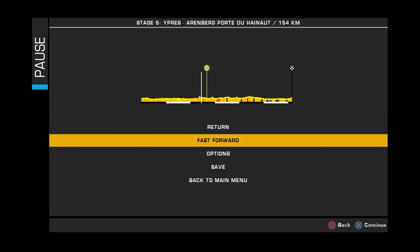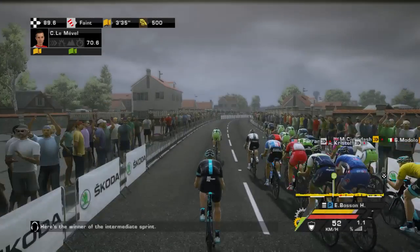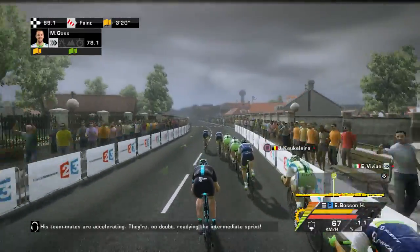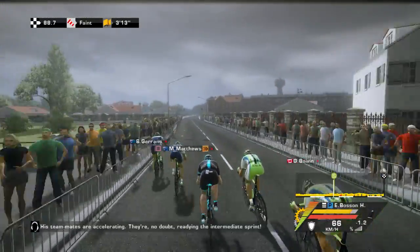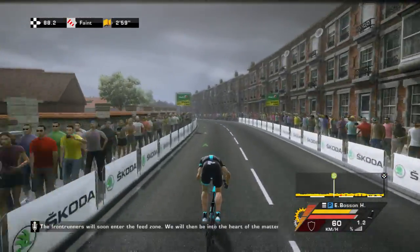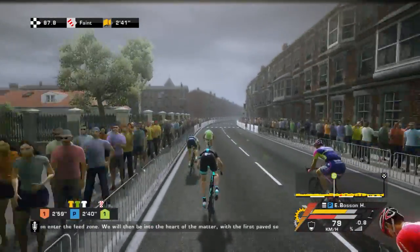The breakaway... He's losing ground. Here's the winner of the intermediate sprint. His teammates are accelerating. They're no doubt readying the intermediate sprint. The front runners will soon enter the feed zone. We will then be into the heart of the matter with the first paved sectors.